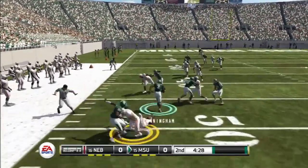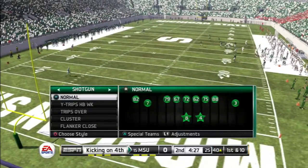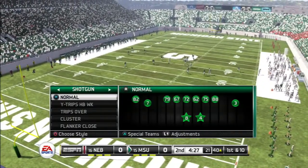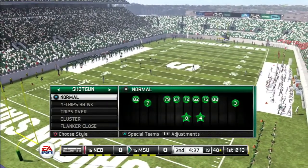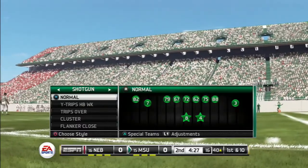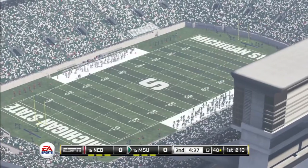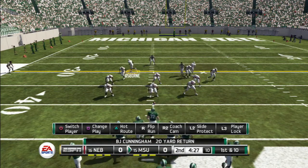Cunningham fields it at the 40. Knocked out of bounds at the 40. Pretty good job by the return man there. They're on the right side of the 50 as they start this drive.